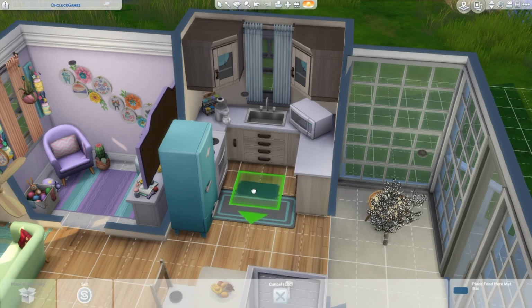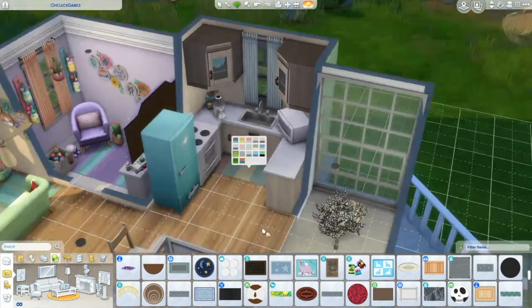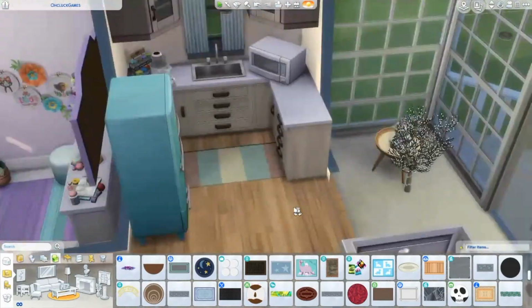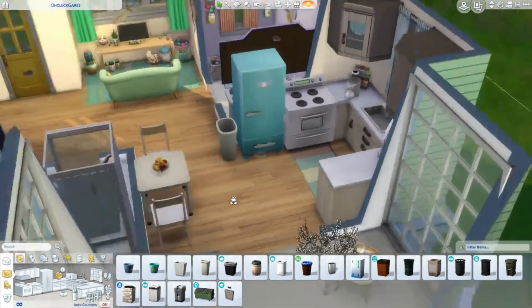It works. So got to get that little mat in here, and there were so many different options because I was kind of going for a weird brown blue theme, and this rug actually was kind of perfect because it has that brown, cream, and blue, and that's all the same colors as the kitchen.